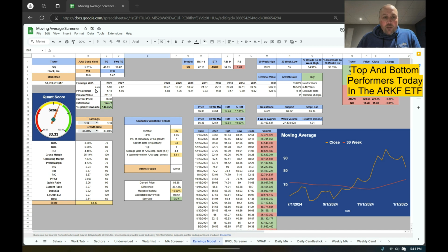This one's a little different. This one factors in your interest rates, and it's also a valuation model. It's much harder, because the interest rates are higher, to get an acceptable buy price on this model than it is on the other model. However, we still do, at $118.67, using a 15% margin of safety. But the current price is, like I said, $86.38. We're only about 17% above our 30-week moving average.